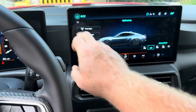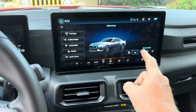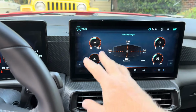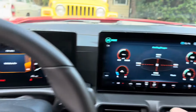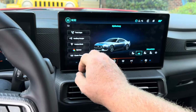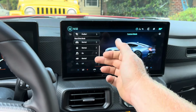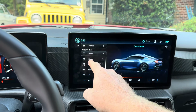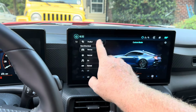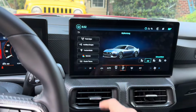You can also change the exhaust. Now y'all are going to love this, but I'll get to that in a second. First, auxiliary gauges. I can change it up and have all my gauges over here, extra gauges here, have all that stuff. It'll measure G-forces, latitude, all of that. Let's go to custom mode. You can do traction. You can do how your steering handles. It's endless, the things you can do here, and you can set up different profiles across here. So you just have to hit a button and come up there.